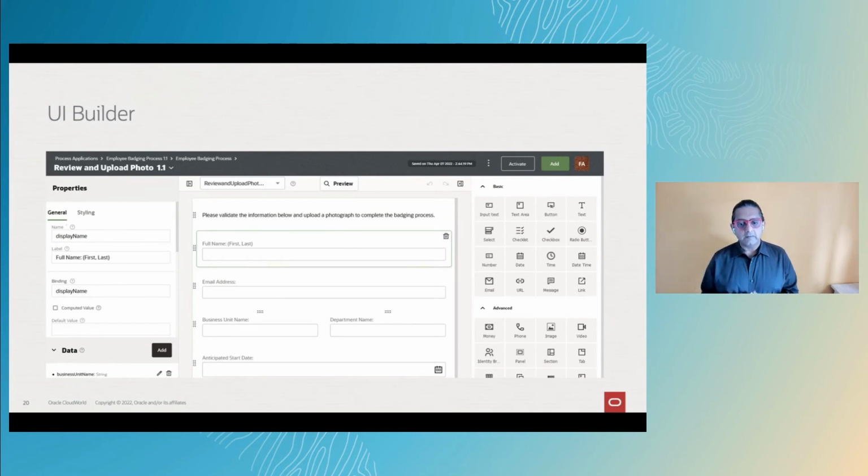On the far right, we have a palette of UI widgets. This is what we use to build a form by simply selecting and dragging into the main area.